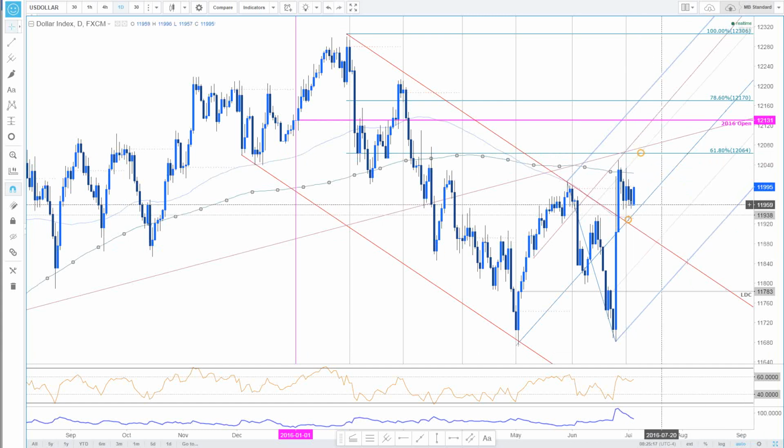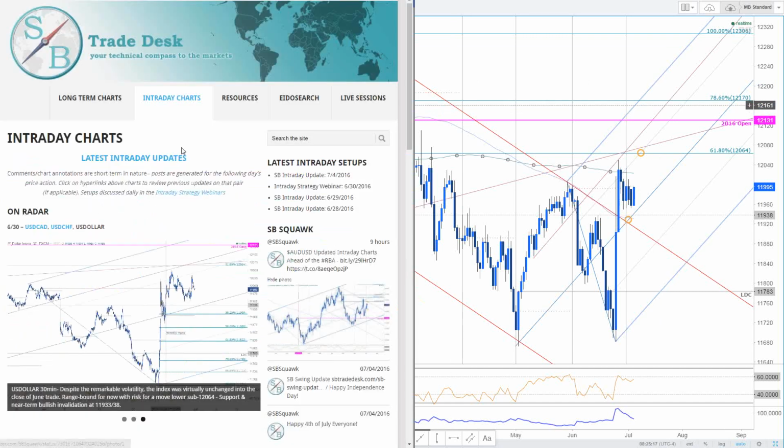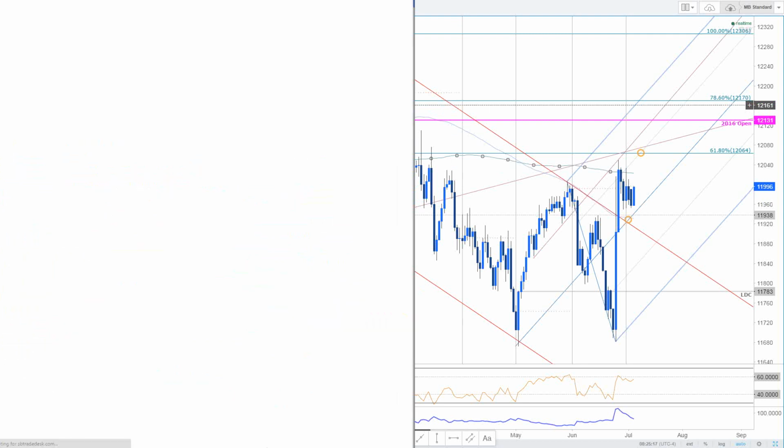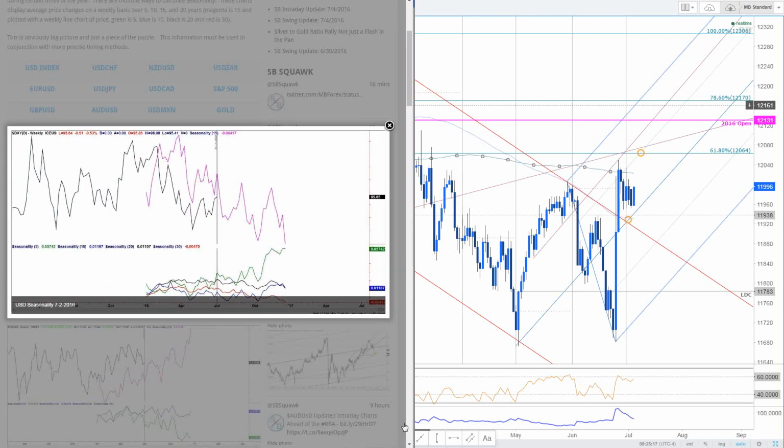Well, for the majors, again, I think you want to take every pair on its own merits here before we start to flush into any basic bias on dollar shorts or dollar longs. I do want to bring your attention to Jamie's seasonality piece, or the seasonality reports rather, on where we stand with the dollar index. Here's what the dollar index looks like.